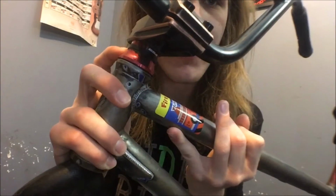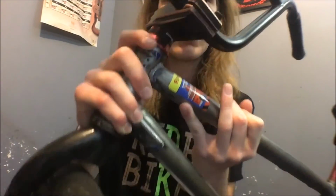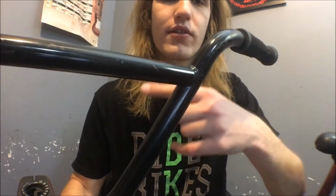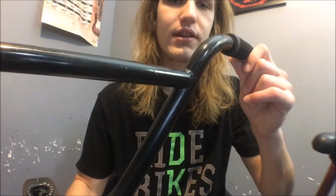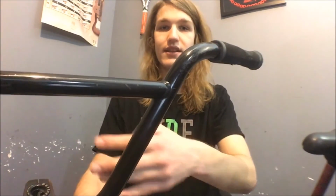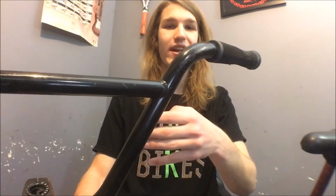Next thing you want to look for is an integrated headset because they're the most reliable headset. If you look at this red piece, that is a sign of an integrated headset right here. That's how you tighten the headset so the bars don't move and they spin properly. An integrated headset will cause the least problems and is the most reliable. Most BMX bikes come with integrated headsets. Some come with star nuts, but that's alright too, kind of. It's not the best, but it's not bad. Do not get a standard headset or anything like that.